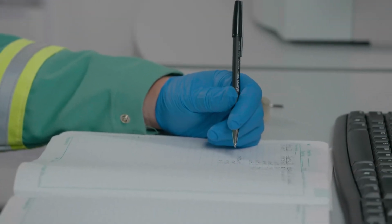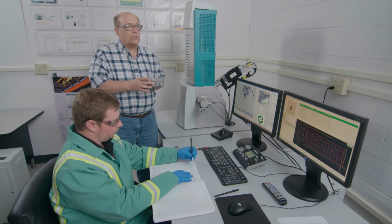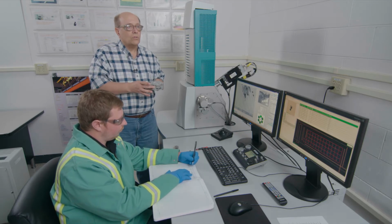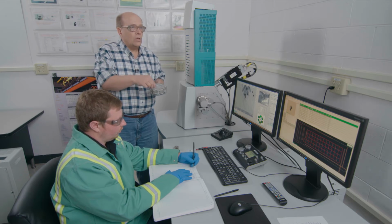We've got an energy dispersive X-ray with EDX inside, and that's going to measure every inclusion in the steel. It's going to measure the size, the shape, the number of inclusions, and it's going to give us the chemistry of every single inclusion in each of the samples.